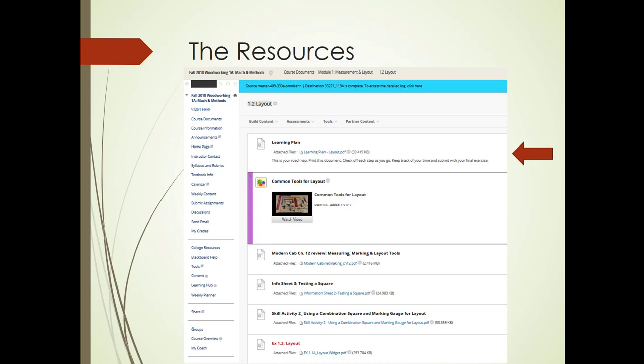It all starts with the learning plan. This is your roadmap of activities and resources. Print this document as you will be required to track your time and submit it with your final assessment. Along the way, there will be a series of tasks, presentations, and/or videos to watch. If a new machine is involved, you will also likely be doing a demonstration checklist. More about this in a minute.